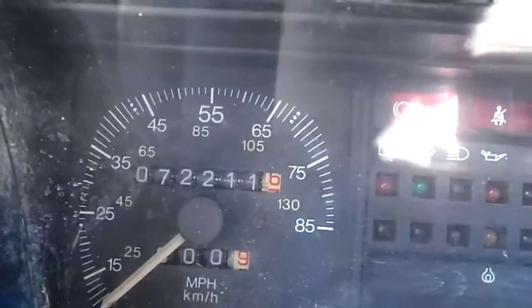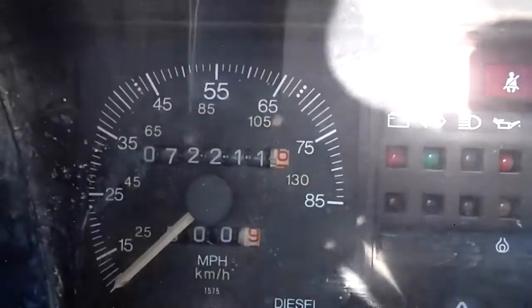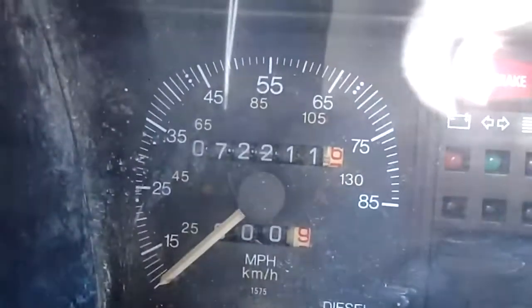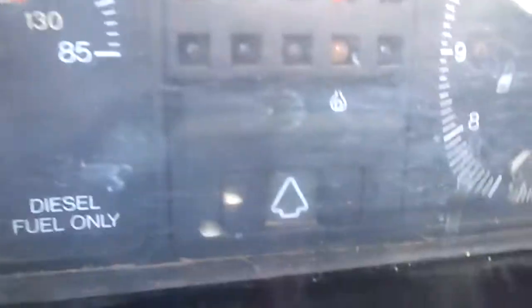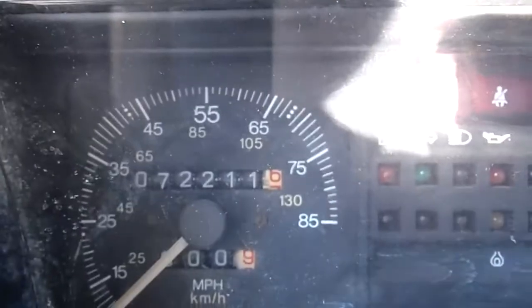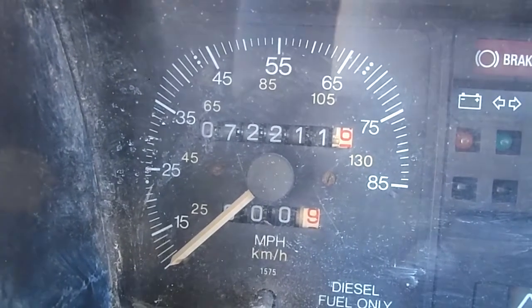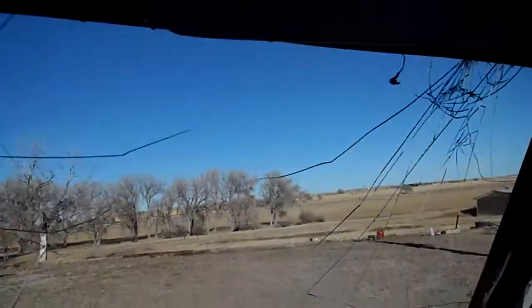It shows 72,000. Now, the title that I got was dated 1990. I haven't put my name on it just yet, but I'm going to. It shows 71 or 72,000, so I don't know what the story with that is, guys. This light here works with the headlight switch, but does not work with the door. So I don't know what's up with that. Emergency brake works. Like I said, the windshield is trashed.